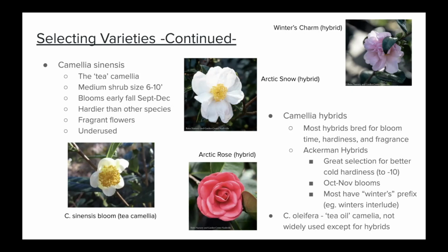The flowers are fragrant, and they do attract pollinators pretty well, so you'll see a lot of honeybees on these. I think it's probably an underused plant, and it's something we can definitely get into the nursery. So if you're curious about this plant or want to try your hand at producing your own tea, definitely consider Sinensis. And there's the little bloom down there.